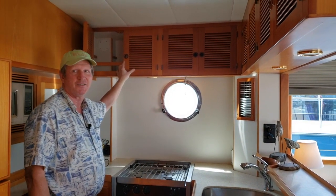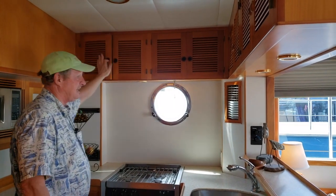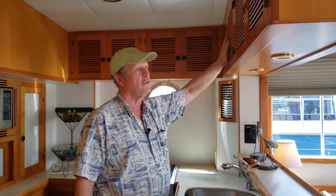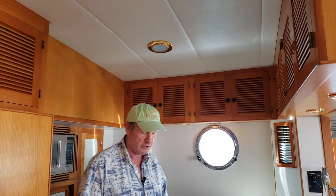Instant potatoes. I know. I knew you were going to react to that. I knew that would get a rise out of you. What are instant potatoes? Anyway, so you have lockers all above you, which are just terrific for storage space.